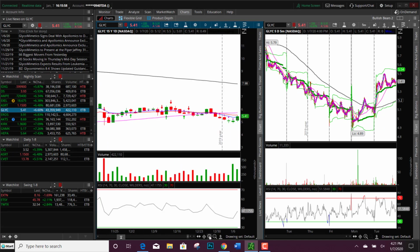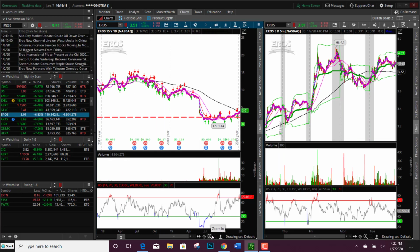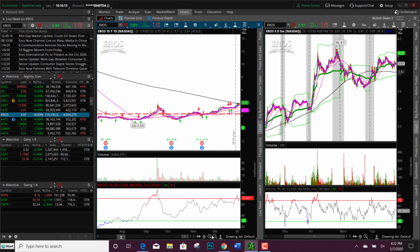GLYC. So I don't like that it's got these moving averages that it's going to have to blow through. So I'm not going to put that on right now. It's too much overhead resistance. So I'm going to look at EROS.